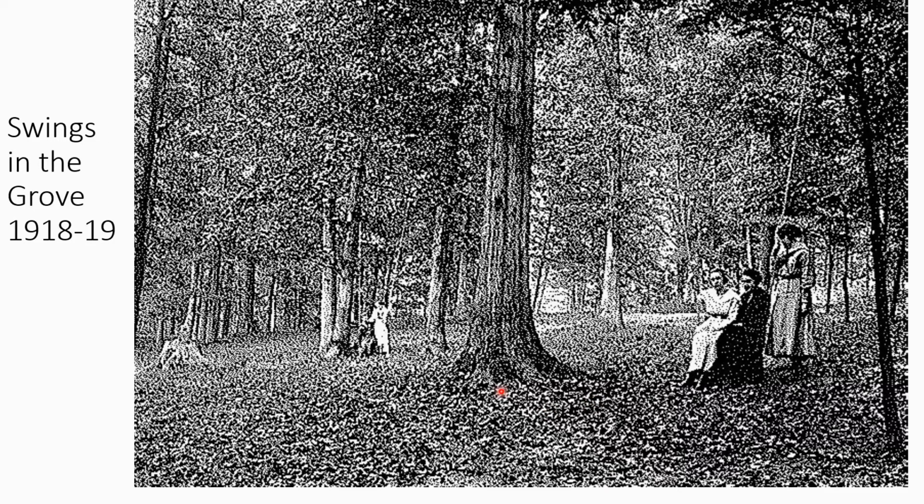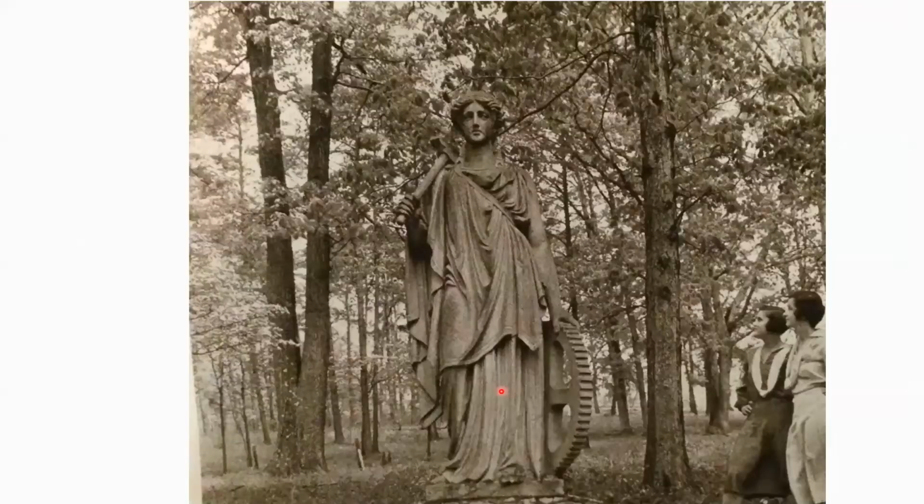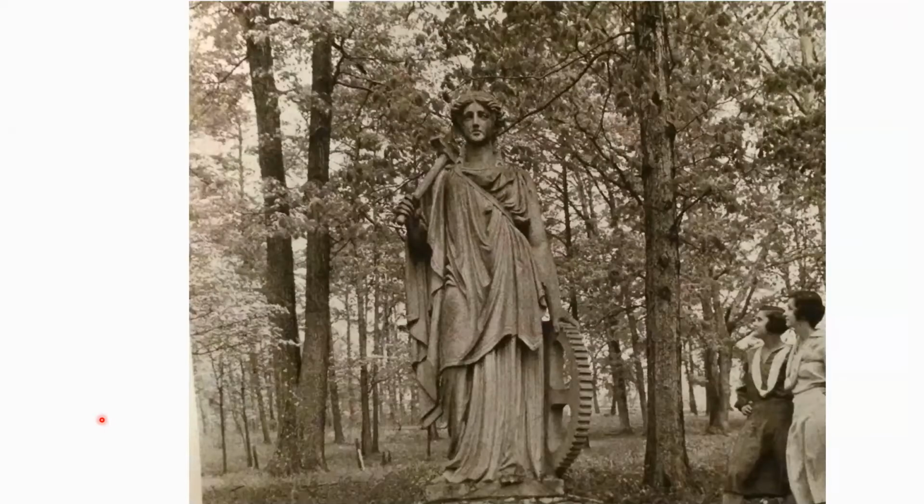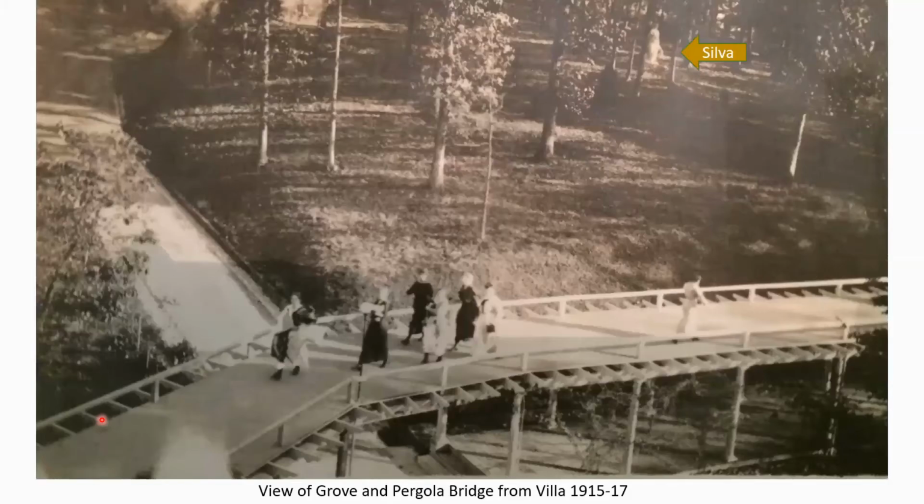Now, as we've been scrutinizing these photos, we notice that this tree, which we think is probably a tulip poplar, and this tree, which we think was an oak tree that had been limbed, look pretty similar to these trees here. So maybe the photographer was just standing off to the side with Silva over sort of at their left shoulder when they took this photograph. But we can't know for sure.